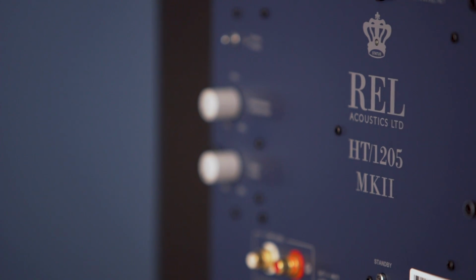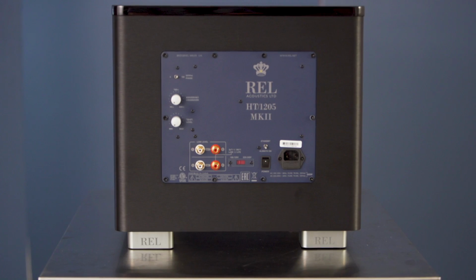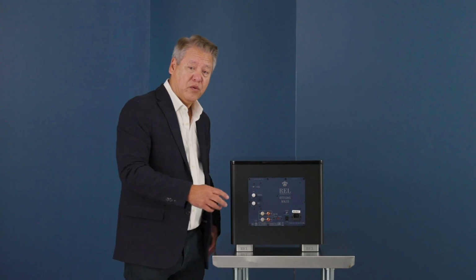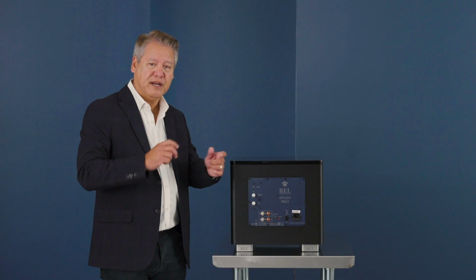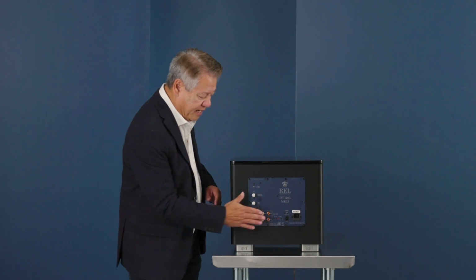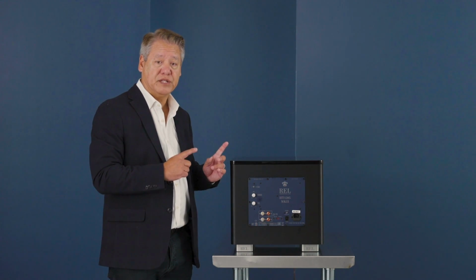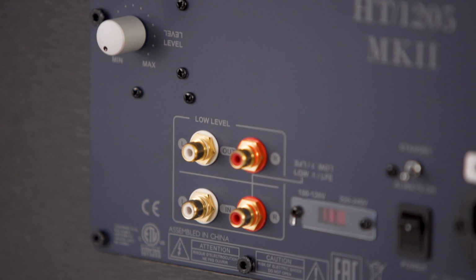So the amplifier, we're dressing this thing up a little bit, but ultimately it's very simple in terms of its input block. Where on the traditional RELs, you've got speak-ons, you've got a zillion different things. It's really simply left and right ins and left and right outs. Why left and right? I mentioned there are going to be people that want to use these as pure music subwoofers.